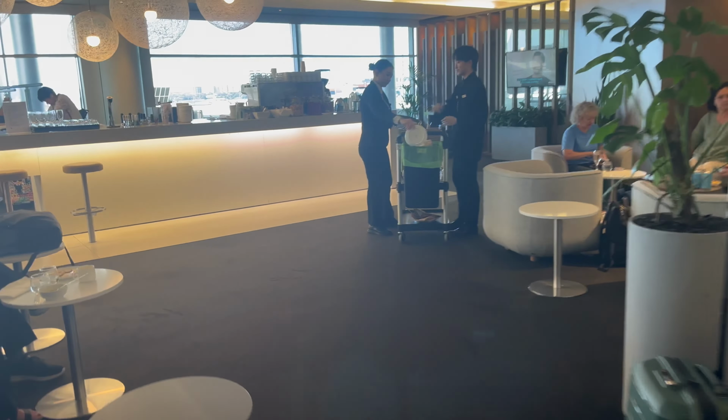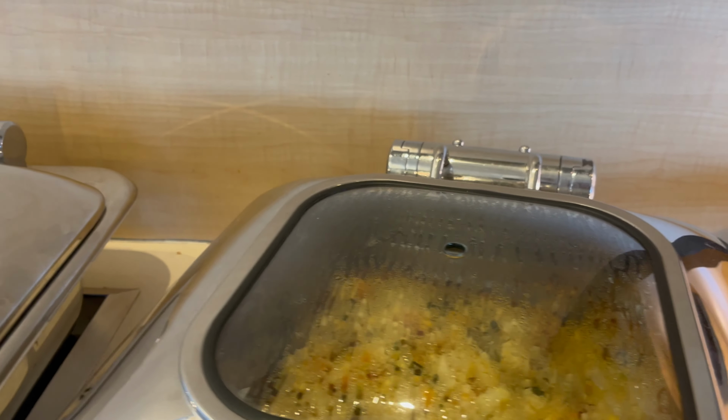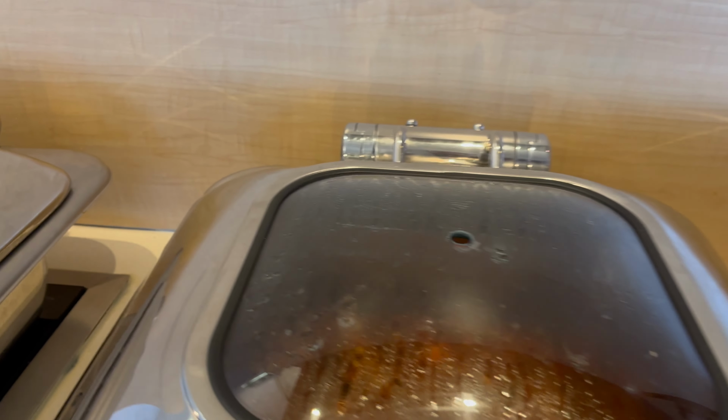Big, but it looks busy. Doesn't look as nice as the BA lounge at Heathrow. That's quite cool. Fountain soda, wine, beer, cold salady stuff, cakes, rice or something. Yeah, it looks like a curry. I'm not sure I'd want to eat a curry before I'm on a flight. Tea and coffee.